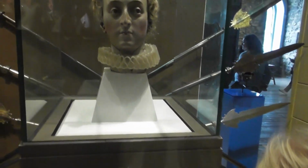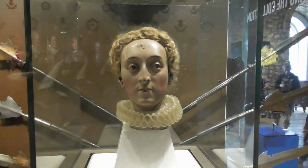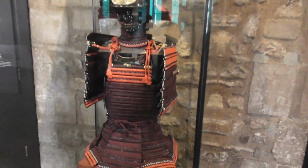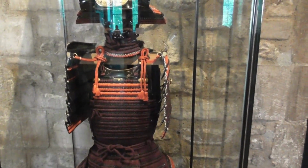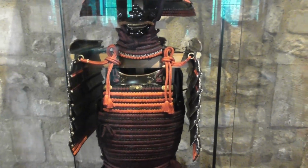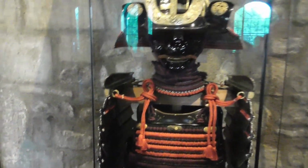This is a wooden head of Elizabeth I, which looks different to the pictures. So these are some diplomatic gifts. So this is a samurai's armour. And because samurai swords were slashing weapons rather than pointed weapons, they could use this sort of armour to defend themselves. It's got a weird moustache, a weird toothbrush moustache.